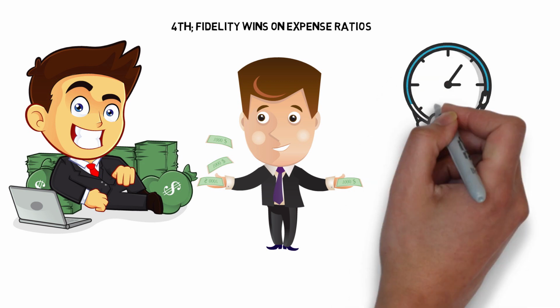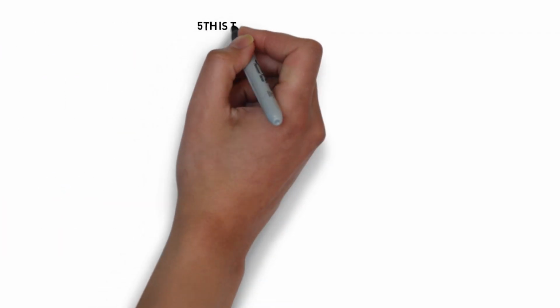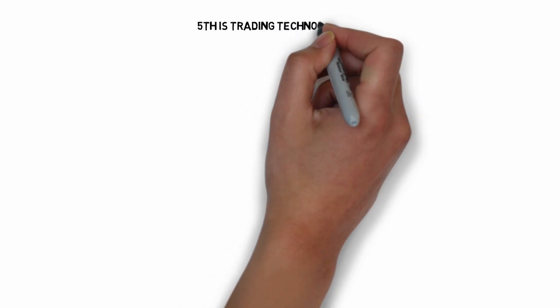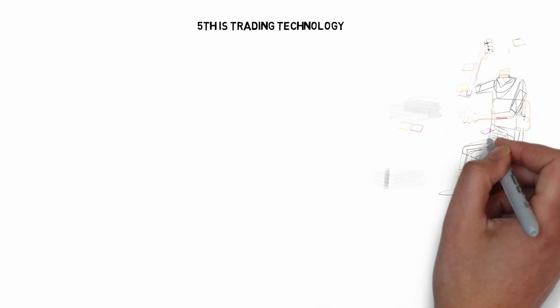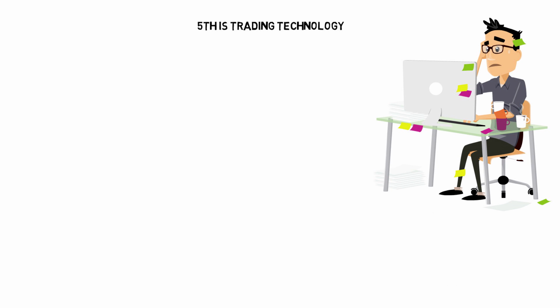So at least for the time being, Fidelity, not Vanguard, has some of the cheapest funds out there, though funds from both providers are low in absolute terms. Fifth is trading technology. Vanguard does not use smart order routing technology, and customers can't route their own orders. Still, the broker reports an average net price improvement of $0.0192 per share for eligible marketable orders.